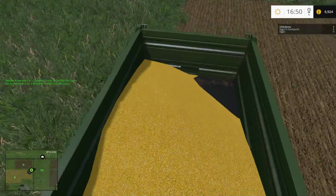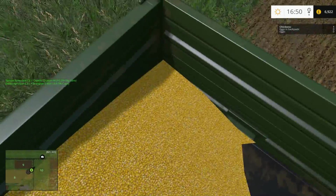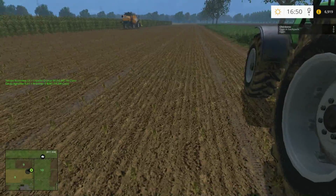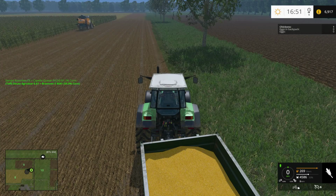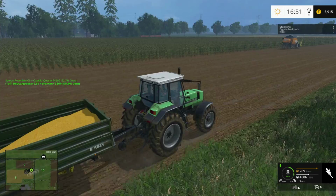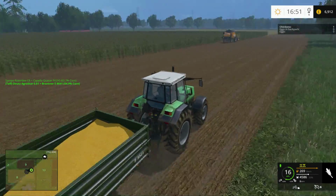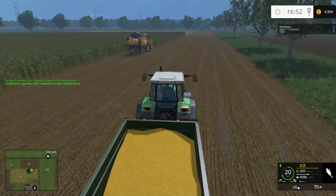Have a look at this. Oh, look at this. This is good quality corn. Look at that. Lovely, rich, golden. I'm sure that's what it's supposed to look like. Right, let's do one last unload, and then I'll probably call it a day. We've done quite a bit, or we've talked especially quite a bit on this episode. The corn harvest is in full swing now, which is great.